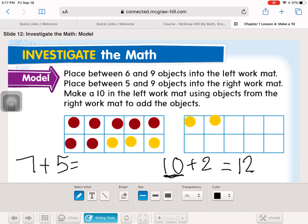And we just moved these counters around. We didn't actually add any extras or take away any. We just moved them around. So because of that, that means that 7 plus 5 also equals 12.